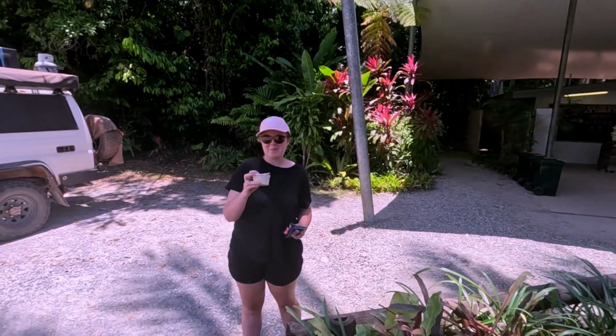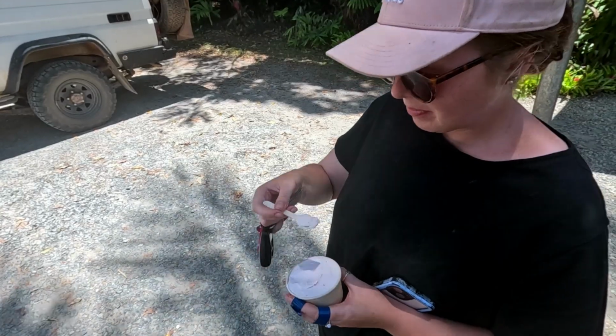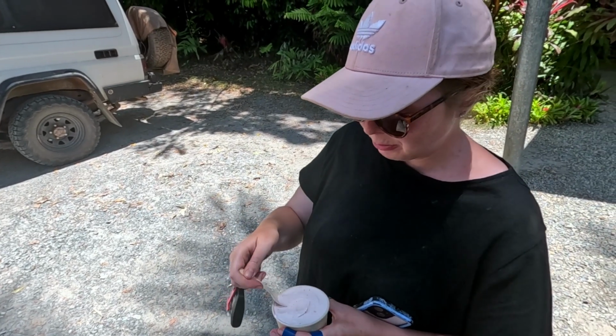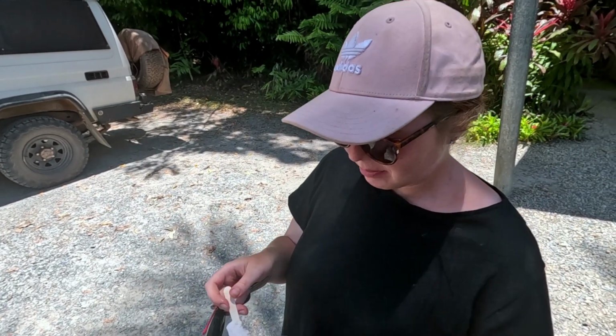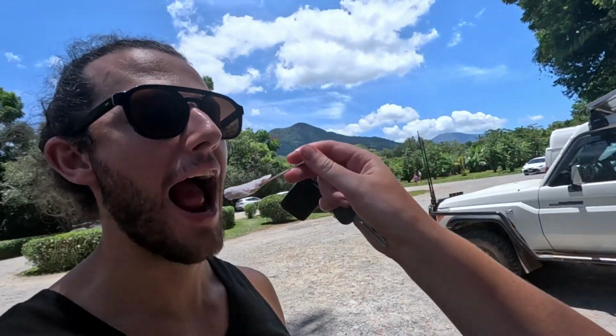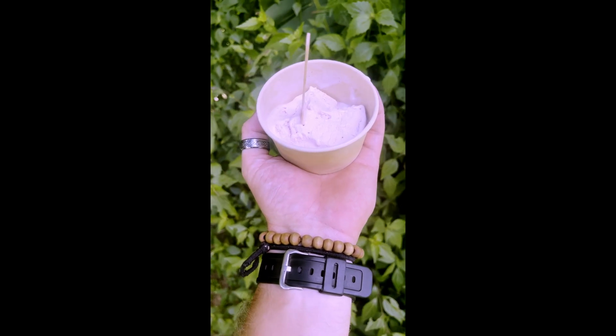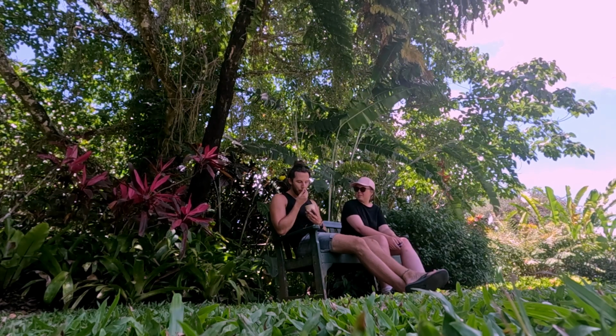What have we got here, bad Gaz? Strawberry ice cream. That's good. It tastes like that frozen yogurt back in the day you could get. I'm not much of an ice cream enthusiast, so rather than getting my own and wasting most of it, I usually just have a few spoonfuls of bad Gaz's, which she says she's okay with, but check out the death stare here.